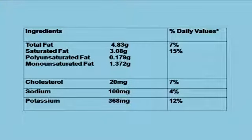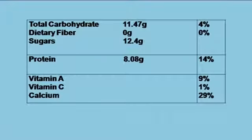Total fat 7%, saturated fat plus polyunsaturated and monounsaturated fat, that is 15%, cholesterol 7%, sodium 4%, potassium 12%, total carbohydrate 4%, protein 14%, vitamin A 9%, vitamin C 1%, and calcium 29%.